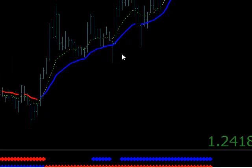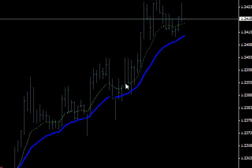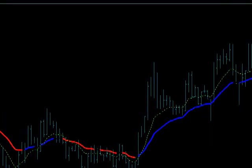Then in the U.S. session, basically, once the filter turned blue, which was over here, you could have bought a dip here and in here and here. But that was past our time to trade, obviously. So anyway, that's for the 5 minute.